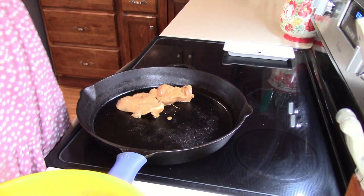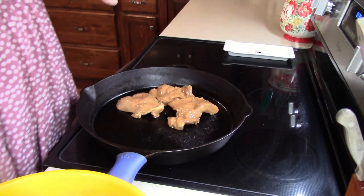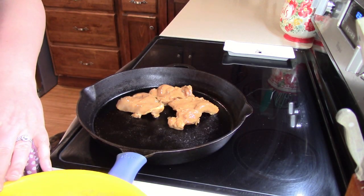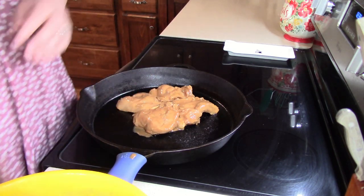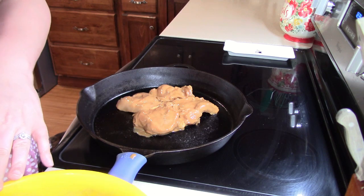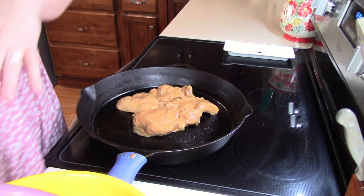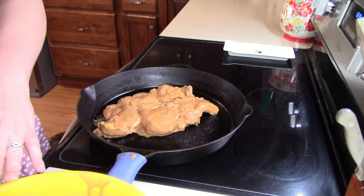So Tyler was sweet enough to get my cast iron skillet ready for me. I think that means he's hungry and he's ready for cooking. But I think to go with this awesome sauce chicken, we're gonna make some fried sweet potatoes, and I think we're doing some purple hull peas too. So this is gonna be a really good Sunday lunch.